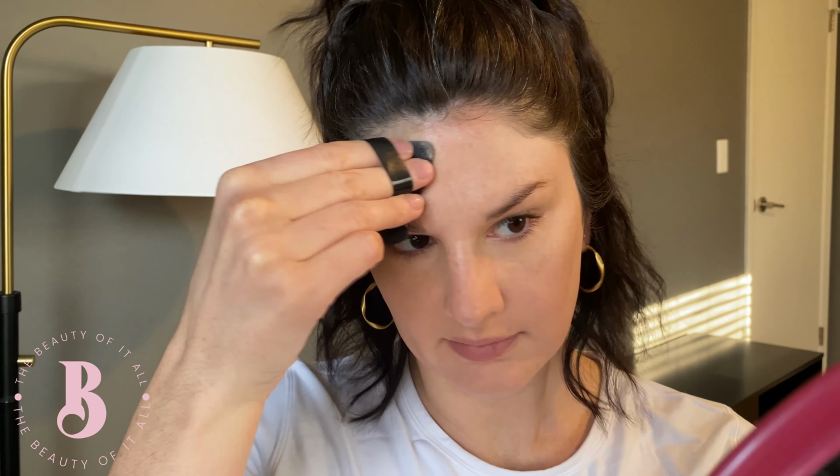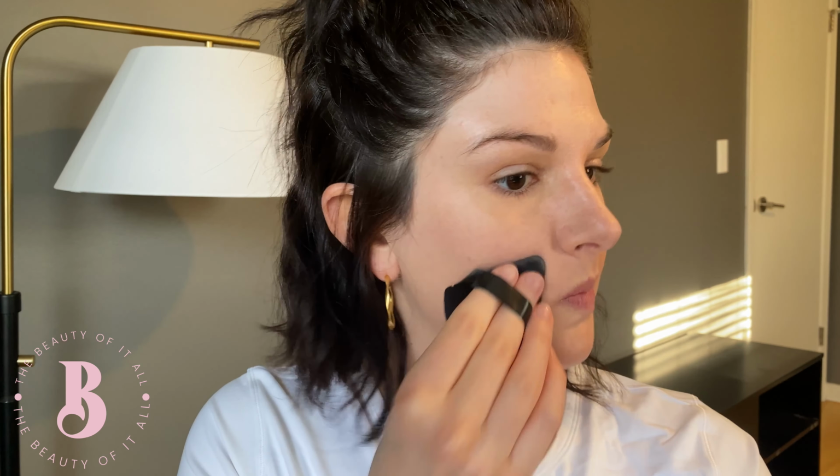You can't see powder on my face. You're just going to see a really nice mattified base. As I've been testing this for the past few weeks, this really does control shine well throughout the day. I've worn this easily for up to like 8 to 10 hours a day without feeling like I need to touch it up, which is such a win.